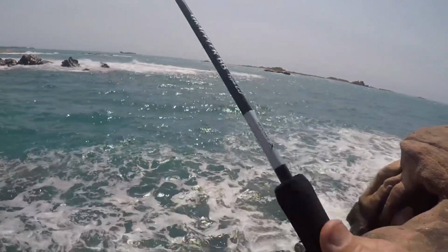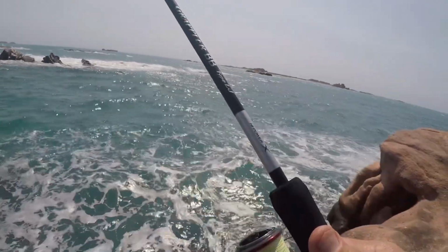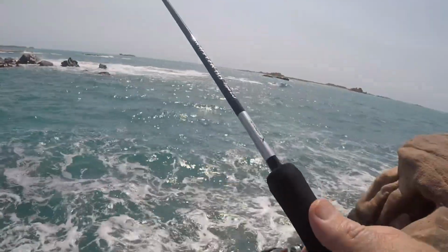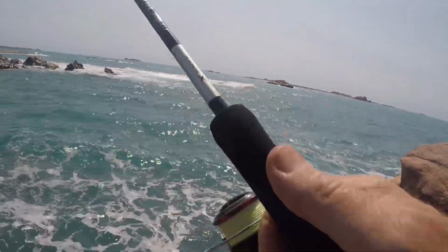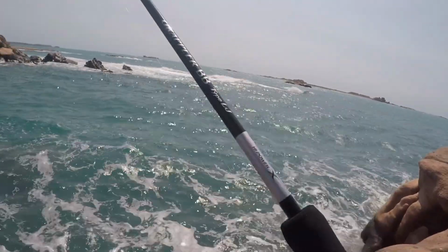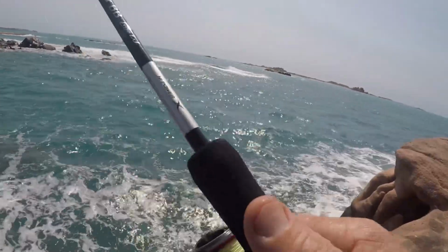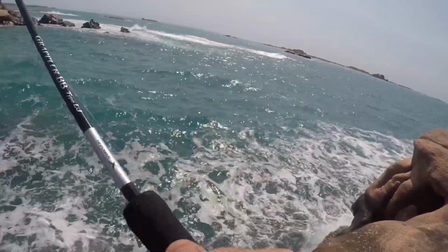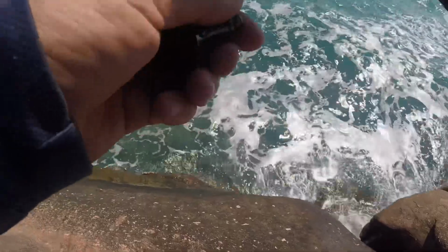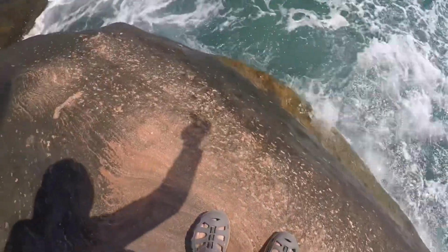Come on. Cast out a little bit wider, and the wind, bloody hell, that is windy. What was that? Big fish right there. Yes, big fish. Stay up. Stay up. Stay up. No, get out. Stay out. Don't.